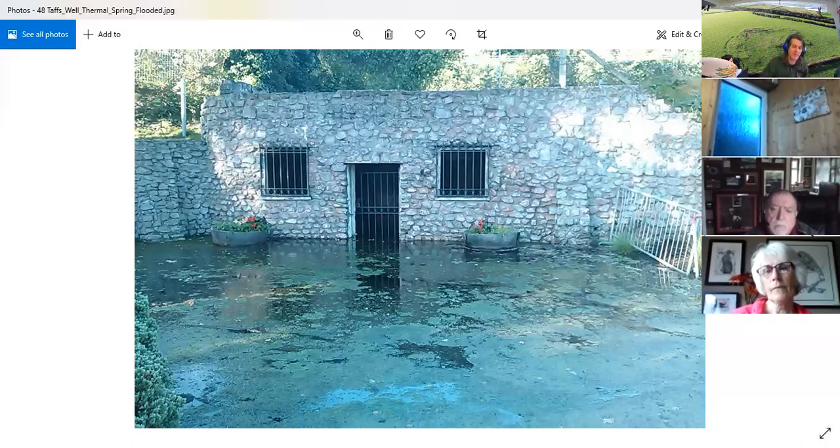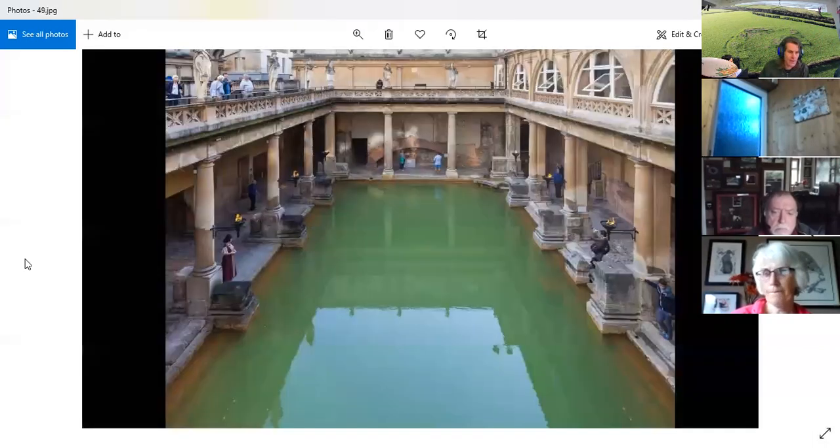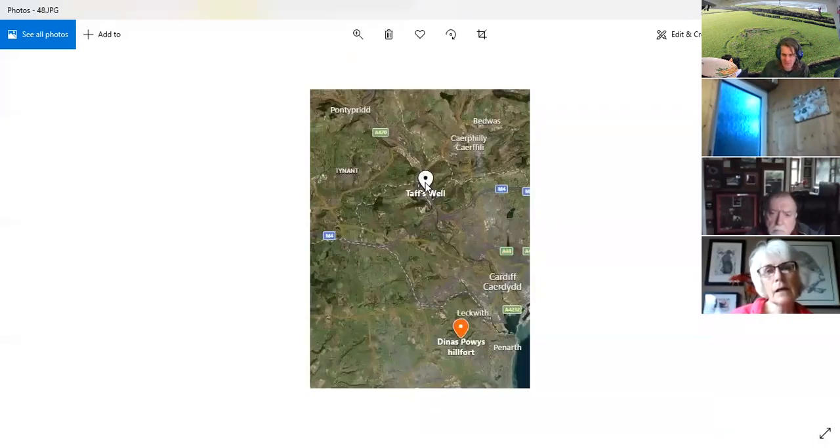The same thing happens at Taft's Wells. People still need to wash and they still need water, but they abandon the well. For those that don't know where Taft's Well is, there it is.